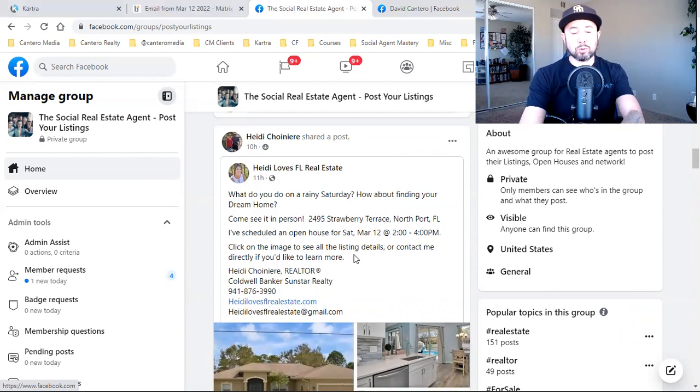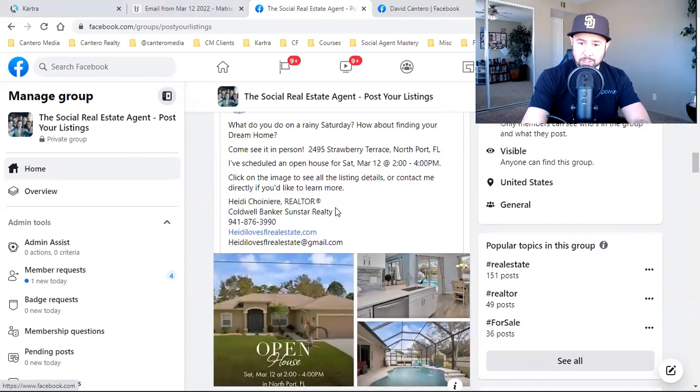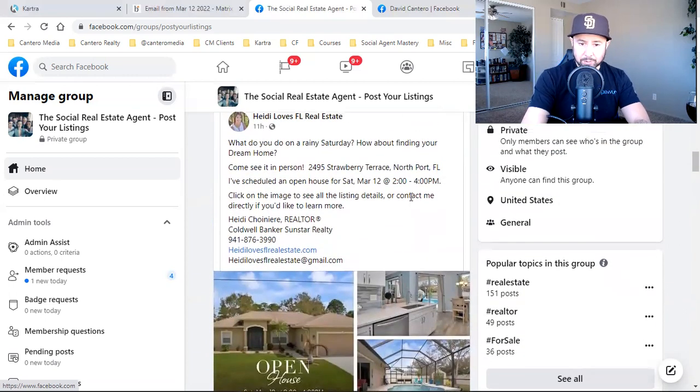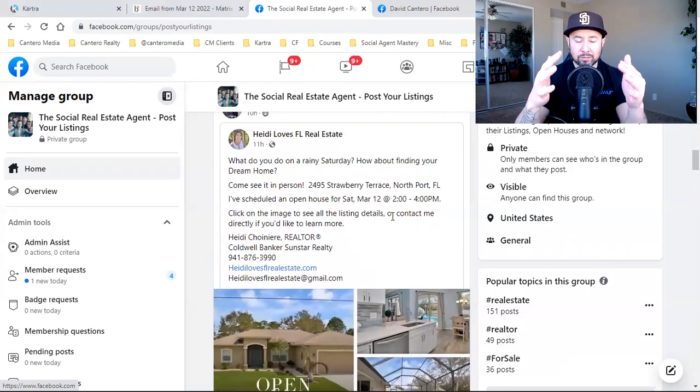But what I wanted to do real quick is, again, no disrespect, shout out to Heidi, but I'm gonna put all you guys on blast because here's what's going on. Look, she's posting this, right? So this is an open house. So there's all the specs of the property, right? So come in person. I scheduled an open house for Saturday. I'm seeing this. I'm in San Diego. She's in Florida. 99% of the people that are seeing this don't even live in that area.